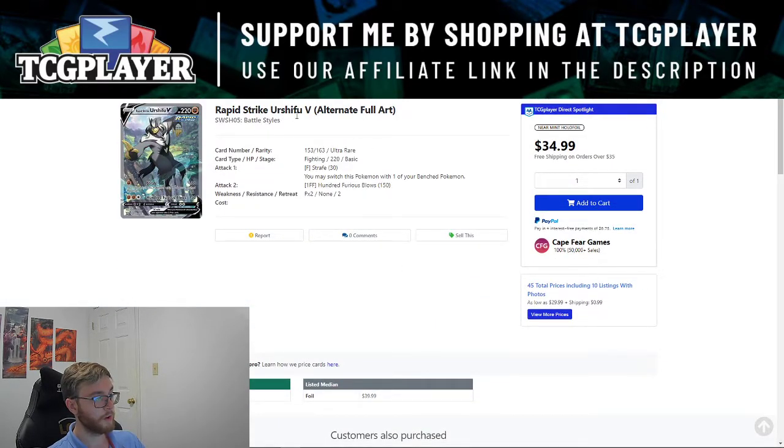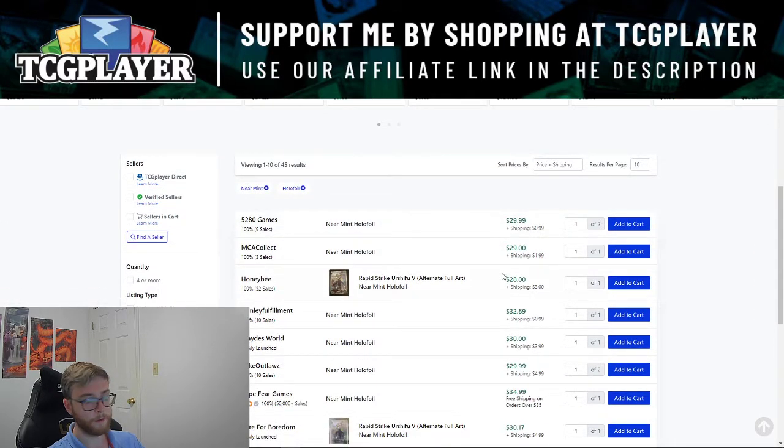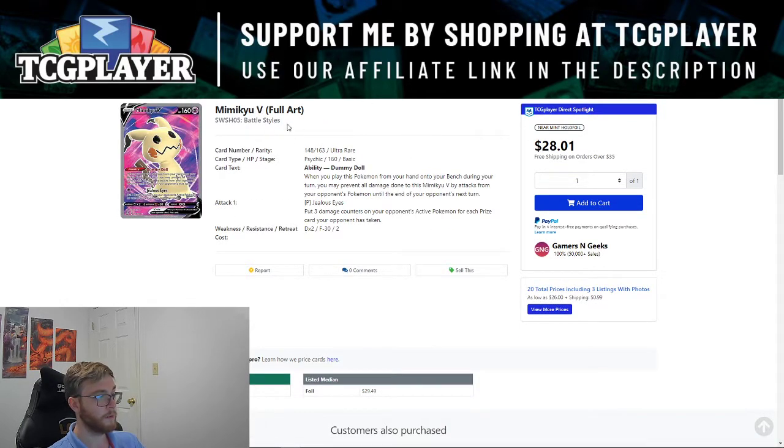Got the Rapid Strike Urshifu V Alternate Full Art. This one I think is up a little bit. This one's at around $30, which is good news for me. I managed to pull 2 of these. We've got the Mimikyu V Full Art, which is new.